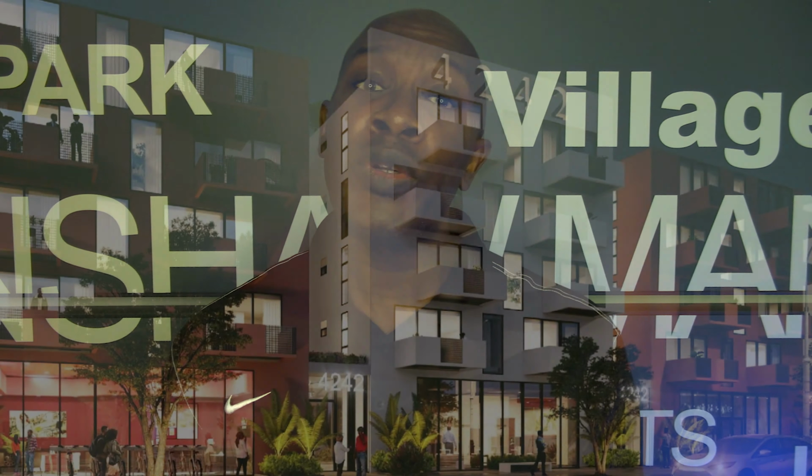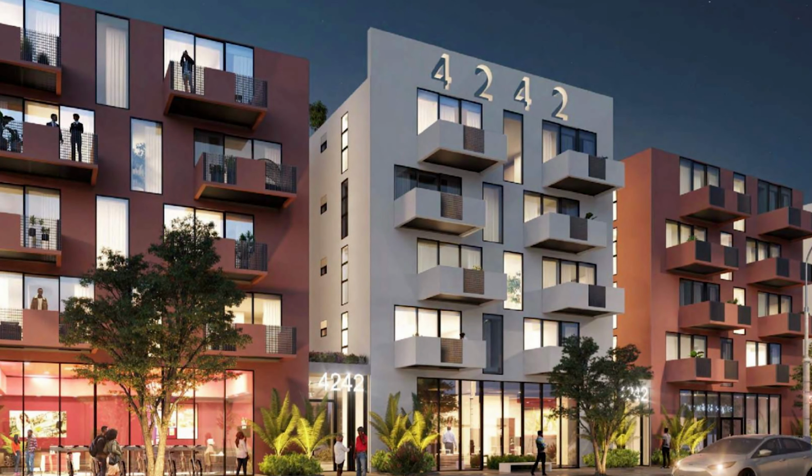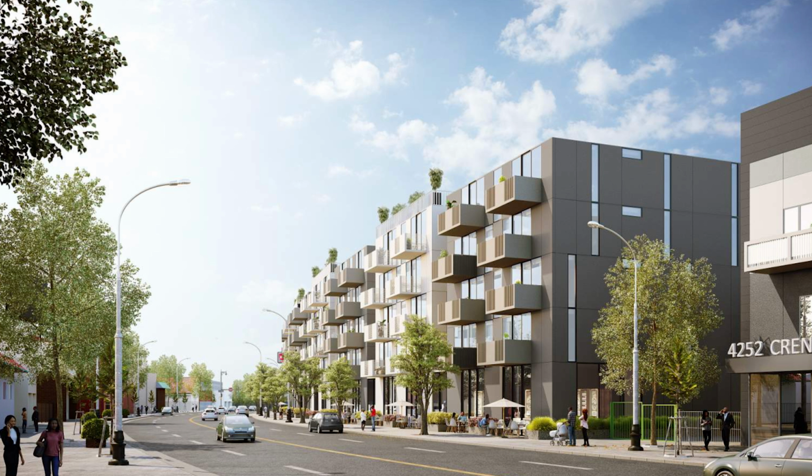And not to be outdone, Greenpoint Development is creating 4242 Crenshaw Boulevard. Now, this currently is the site of a car wash and an auto repair shop, but it will soon be a 5-story, 124-unit apartment building sitting on top of 5,000 square feet of commercial retail space. Now, I believe there are plans to also include a 60 space parking garage above ground on that location, and that should be completed sometime in October of 2022.